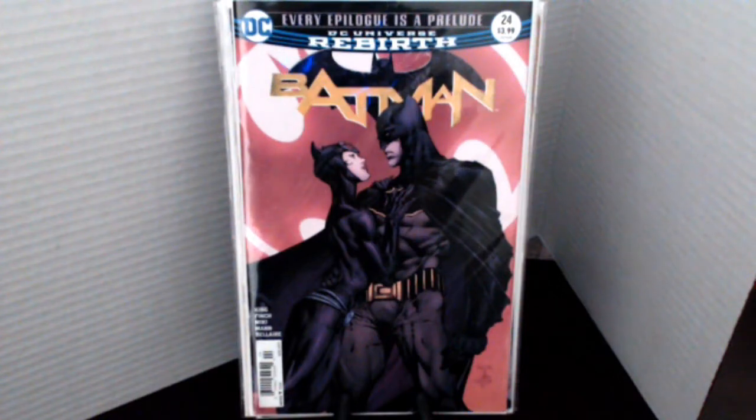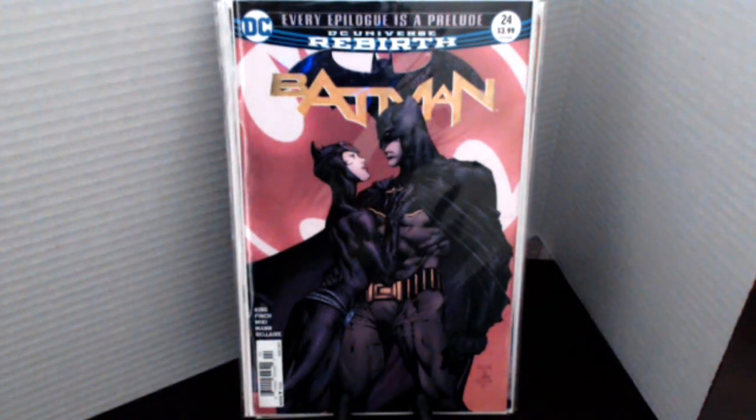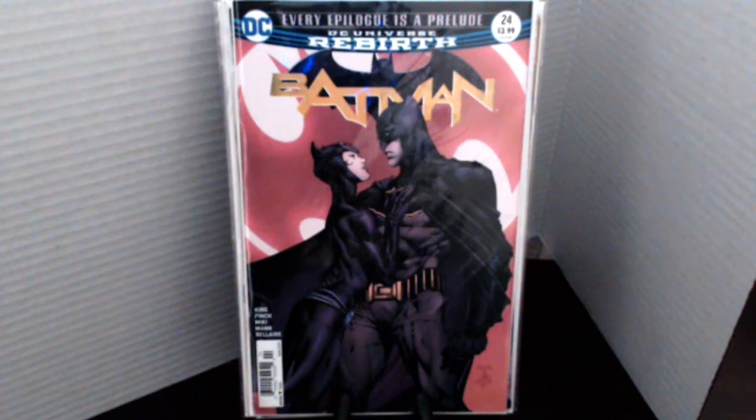So let's get started. This is Batman 24. As you all know, it's the proposal issue. This is the newsstand variant. I had seen, I forget whose video I was watching, but they mentioned that Barnes & Noble carries comics and that they are the newsstand variants. I wasn't aware of that, so I stopped in there. This is a week or two after this issue came out. And they had one left.